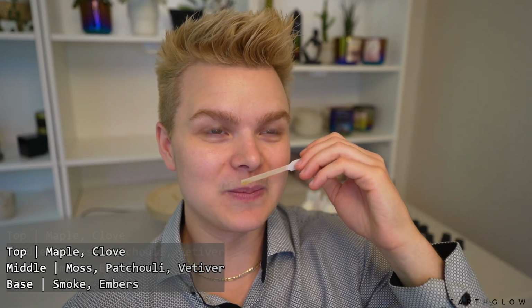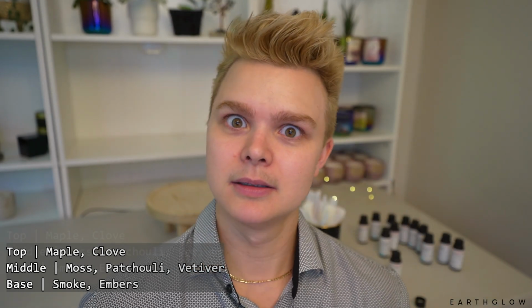So here goes Bonfire Embers by Candlescience. Oh no. Oh my gosh. No. This reminds me of Bonfire by Flaming Candle. It smells almost like you were grilling some meat. It has a hickory type of a scent to it.